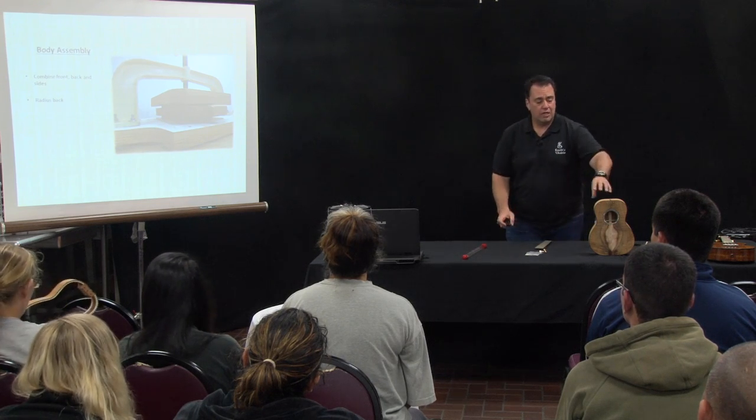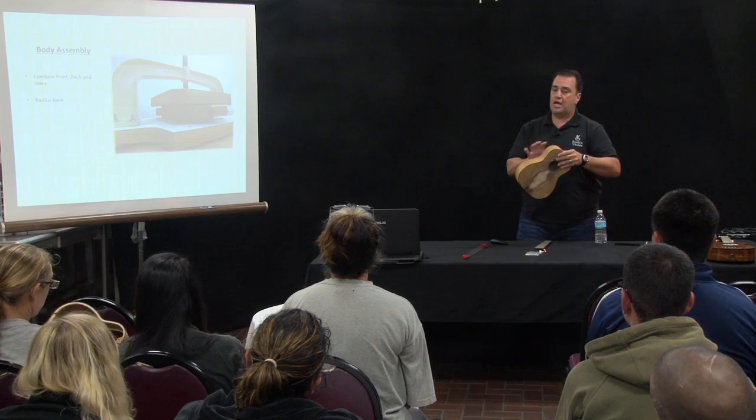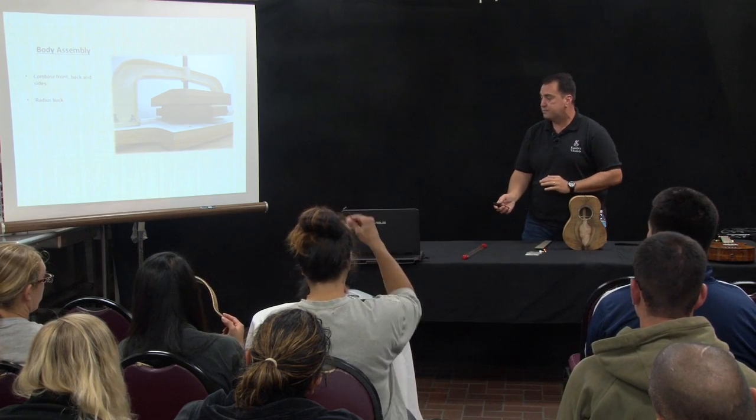On the back of our ukulele, as I pass around the assembled body, you'll see it actually has a radius. We create that radius. It's both going this way and this way. It's a compounding radius, and that's once again for the sound of the instrument. It helps to actually channel the vibration that's taking place off of the soundboard, and it adds strength to the back also.